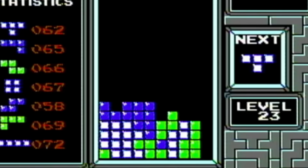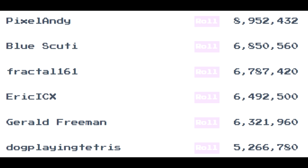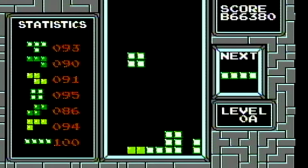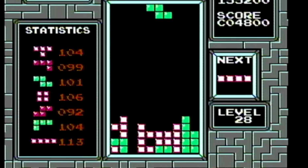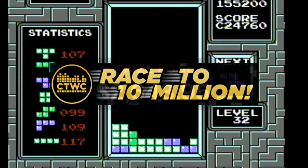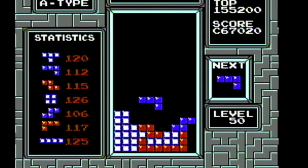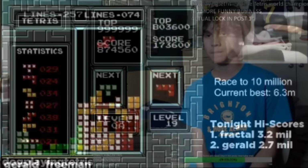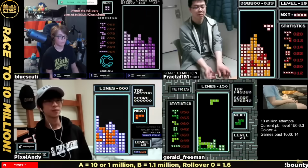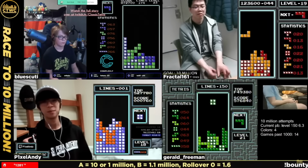However, weeks passed, and not only was there no 10 million point game, but nobody even improved their high score. Playing long enough to score 10 million points required immense concentration, and when factoring in the pressure to be the first to cross a barrier and the cash bounty at stake, each good game was like a mental battle. Fractal, Blue Scooty, Pixel Andy, Dog, Gerald Freeman, these guys were all good enough to reach 10 million, yet week after week they came up empty.